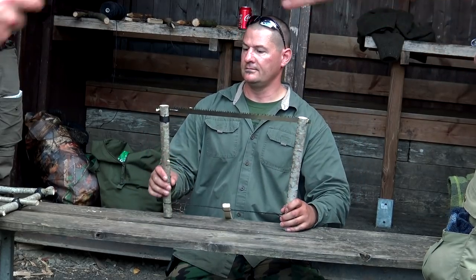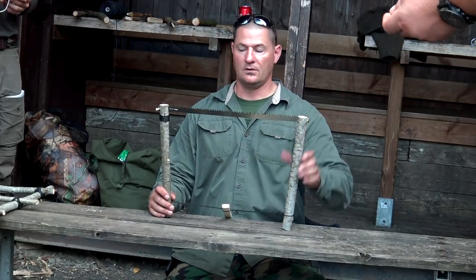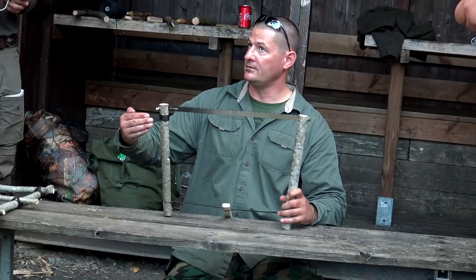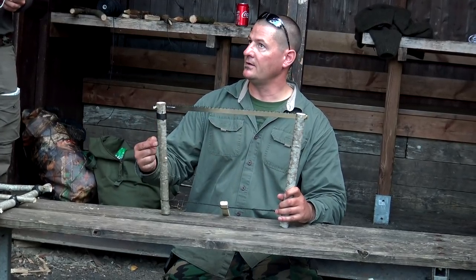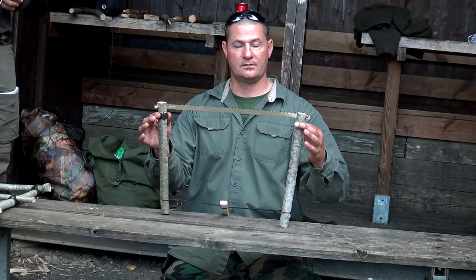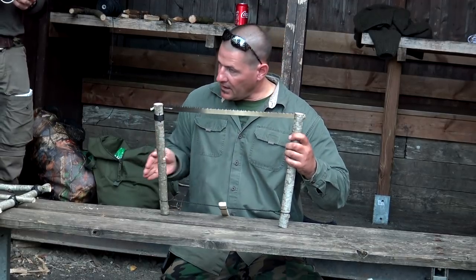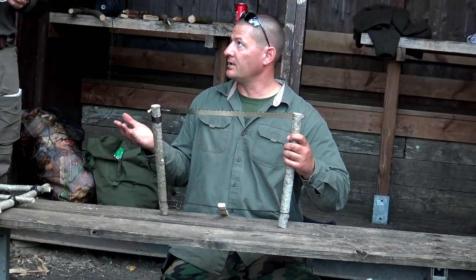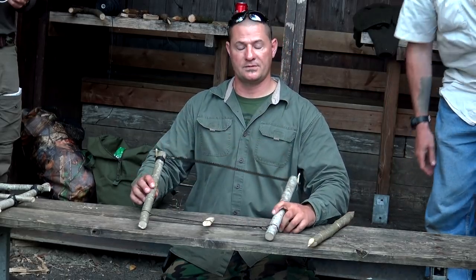On the ends right here, this is your choice. You can go ahead and baton that down. However, depending on what type of wood you use, it may split all the way down. If the wood starts to split, you go ahead and put a lash on here, okay? Or you take your saw blade and saw into it. If you saw it, it won't split, right? But it's a lot longer to do that. That's your choice. That's why I'm giving you the option of what you want to do.